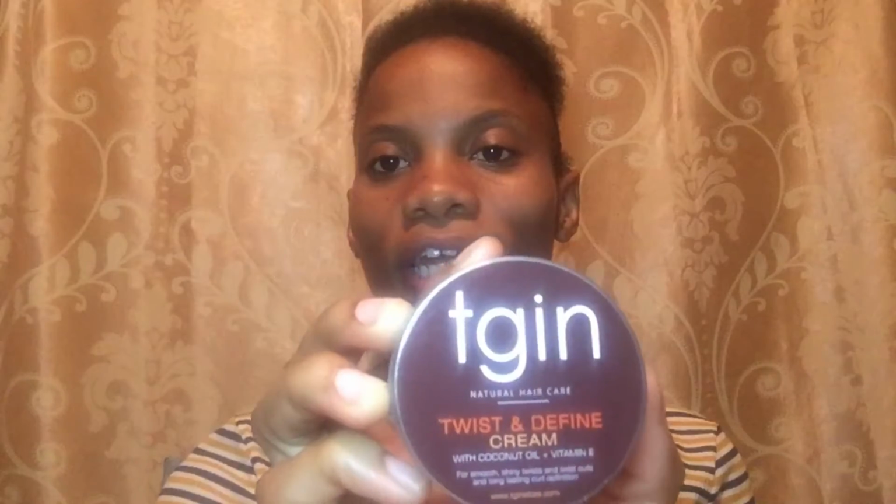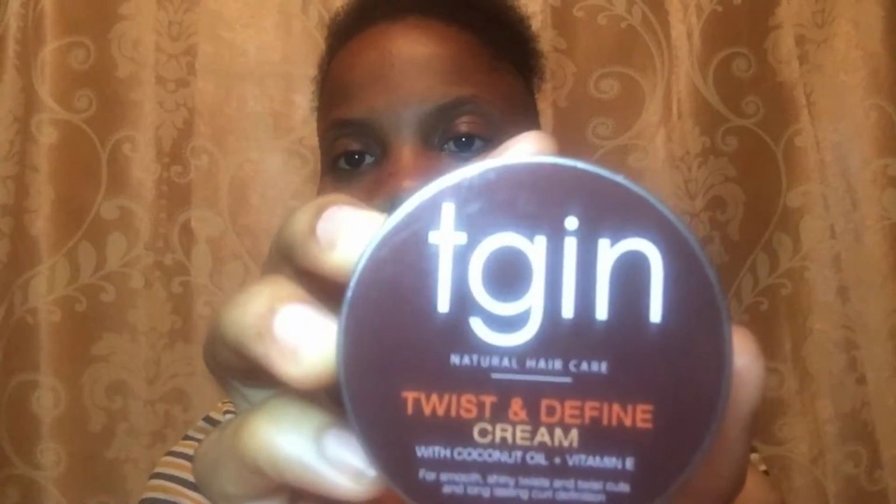The next product that we'll be looking at is the Twist and Define cream, which I've seen a lot of persons reviewing, so I definitely want to go ahead and try it. There we go. So with coconut oil plus vitamin E for smooth shiny twist and twist outs and long lasting curl definition, like braid outs. I like braid outs. I think I've been stretching out my braid out kind of feeling, which I like. I haven't gone back to twist outs as yet because I'm still stuck on braid outs.